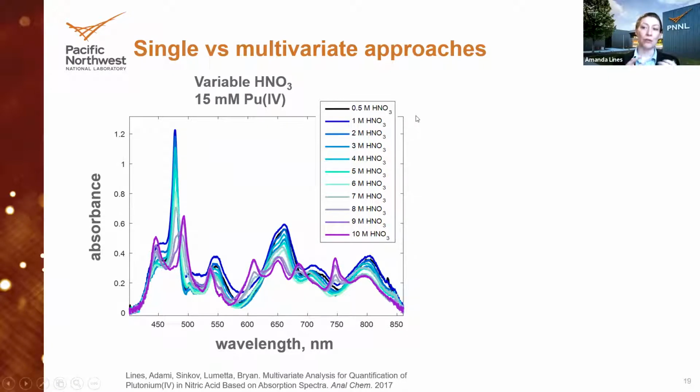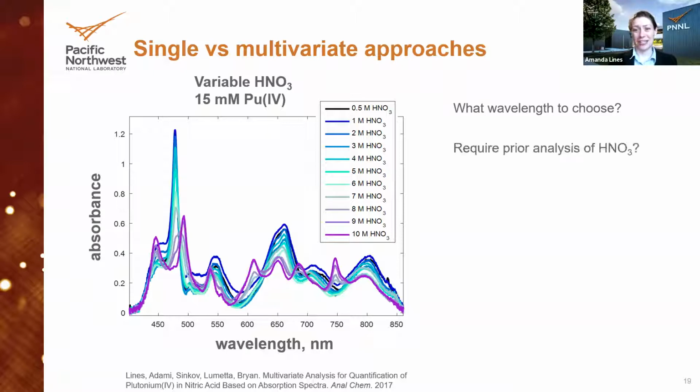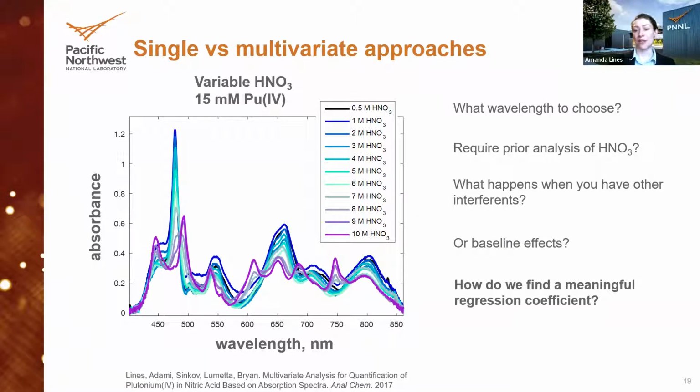And you can see with that change in matrix, your plutonium-4 fingerprint changes drastically. So looking at this data, you have to ask yourself some questions. First and foremost, if I want to quantify my plutonium-4 in here based on the absorbance spectra I measure, well, what wavelength do I choose? Do I have to run a pH measurement prior to running any quantification so I can make sure I trust my analysis value? Or what happens if I have new interference grow in, or if something happens to the baseline? Ultimately, we're asking ourselves, how do we find a meaningful regression coefficient to relate your plutonium-4 spectra back to a plutonium-4 concentration? And so that's where chemometric analysis comes in, this multivariate approach.